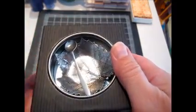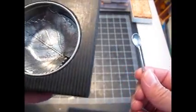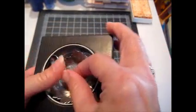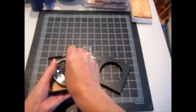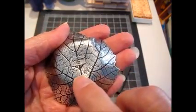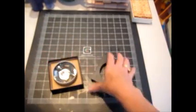Then I got this little pewter, I think it's a grape leaf salt cellar with the little spoon. This is from, hold on. I think it says Clay Company back there. Somebody else has one on eBay. I think they want 20 for it. So I paid maybe 50 cents or $1, so I'm hoping to get maybe 10 to 15 out of it.